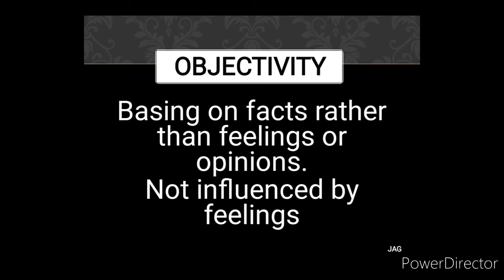Then next, objectivity. Basing on facts rather than feelings or opinions. You should not be influenced by feelings here. For example, that sabihin mo, tama lagi ni I know, I have a feeling. Kasi ganyan talaga yung nangyayari eh.